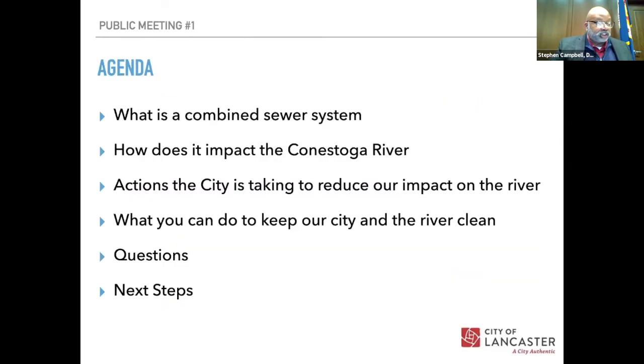Tonight, we're going to explain what a combined sewer system is, how it impacts the Conestoga River, what the city is doing to reduce our impact on the river, and what you can do to help keep our city and the river clean. At the end of our presentation, you'll have an opportunity to ask questions and provide feedback on what you've heard. So let's get started.